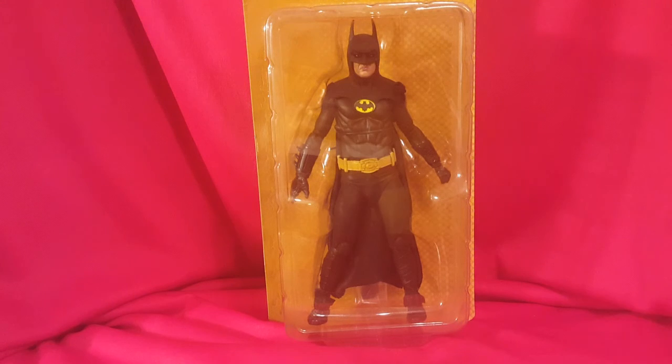It was the 25th anniversary release of the Batman movie, the 1989 Batman movie, and it came with the DVD. It was the figure and the DVD, and it was only at Toys R Us. It was a Toys R Us exclusive.